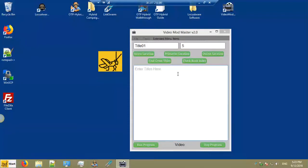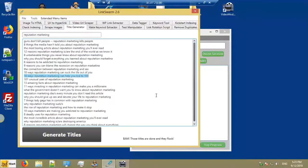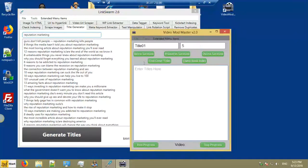There's 2 other small little features here that we might want to look at that are on the front panel. One is the Find Great Titles. Funny enough, this part of the program actually is no longer working, but that's no problem because Cliff actually has created a much better title maker. So as you see, my video was on reputation marketing. I just typed that in, click Generate Titles in LinkSwarm, and I got dozens of them. So there's a much better title generator than what was originally even in Video Mod Master. So this is where I would go to use that.